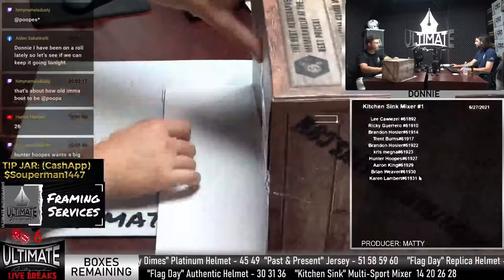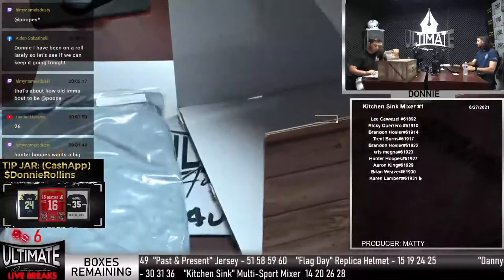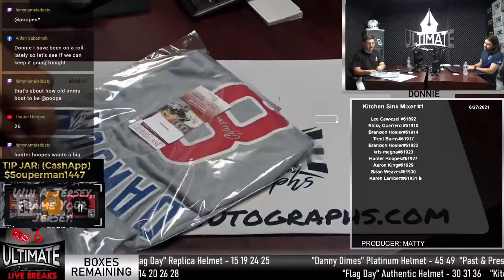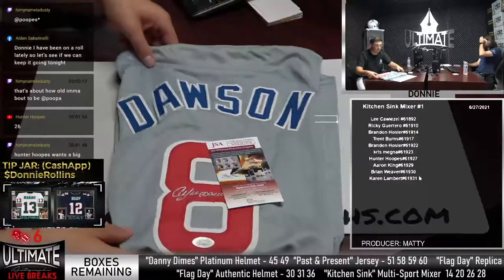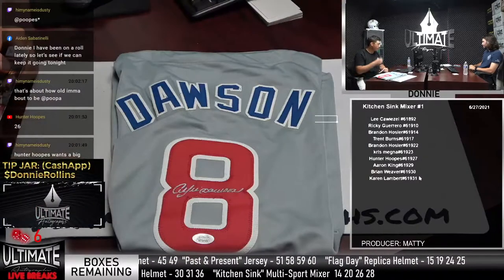Best of luck, guys. Open the item. Then we randomize the names. Looks like we have a jersey. And we have, oh, a baseball jersey. It is Andre Dawson. Classic Cubs player. Originally played with the Montreal Expos. Went over to the Cubbies. That's a Cubs jersey. Andre the Hawk Dawson. That's a nice auto, too.